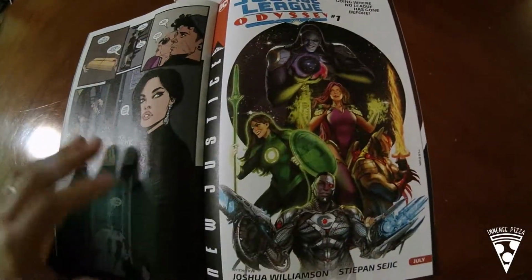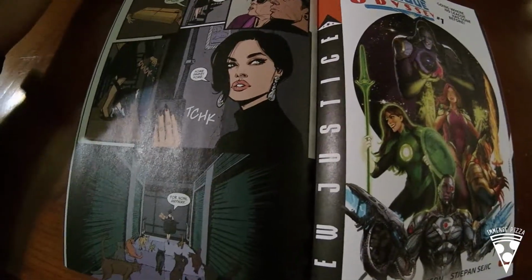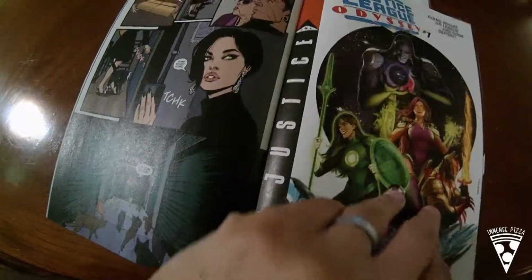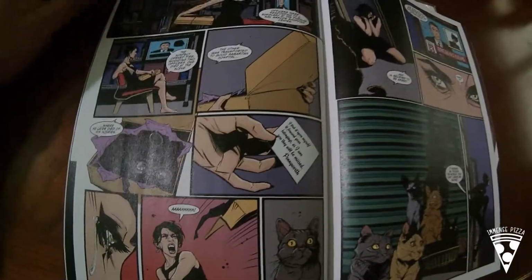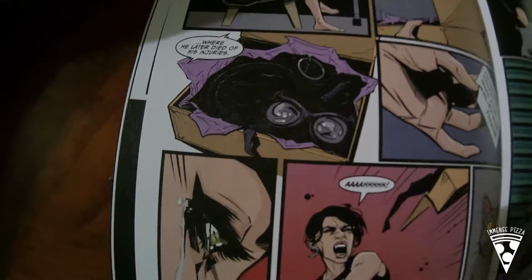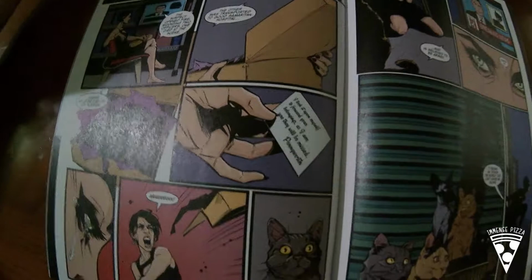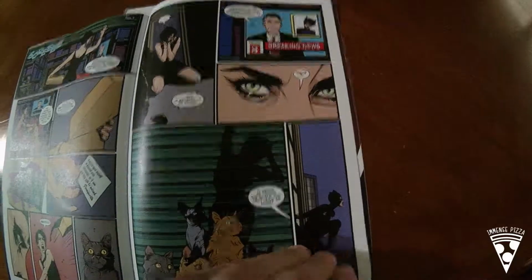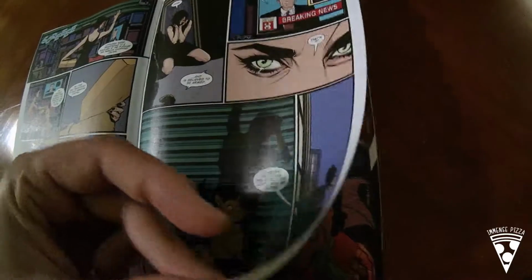This book feels like Selina Kyle's just trying to move on with her life, but her past just keeps bringing her back to what she's trying to move from. That's what it feels like. Even up into this scene right here, she's at her home, or what she calls home, and Alfred's delivered her belongings, the Catwoman gear. She's not too happy about it, I guess, because like I said, I feel like she's trying to just move on, but very quickly she realizes she's got to get to the bottom of what's going on with her Catwoman identity, who's behind it all.